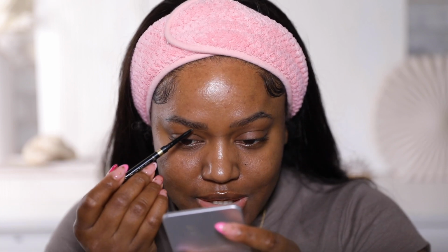So I'm very excited, also a little nervous because I'm not really sure how this is gonna turn out, but we're gonna go for it. The first thing I'm gonna do is brows. I'm gonna use the L'Oreal brow stylist on the right side of my face. So the right side will have all the dupe products, and then the left side will have the high-end products.